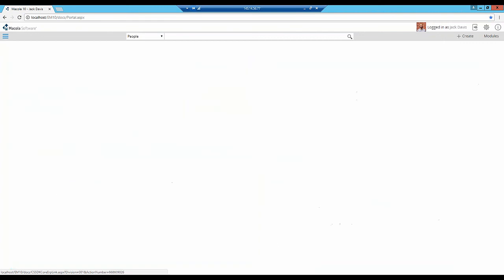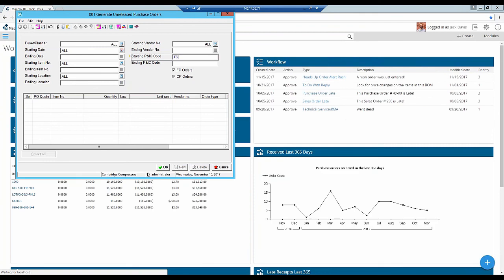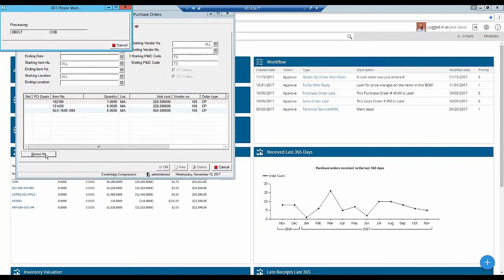So he's going to take a look with the application to see, what do I need? Can MRP tell me what I need for a TS series of air compressors? Is there anything I need to buy for it? Well, I'm going to be short 13 pieces, 6 of one, 6 of another, and then an assembly kit that I need 1 piece of. And I'm going to allow this to select all of these pieces and build a purchase order out of it.